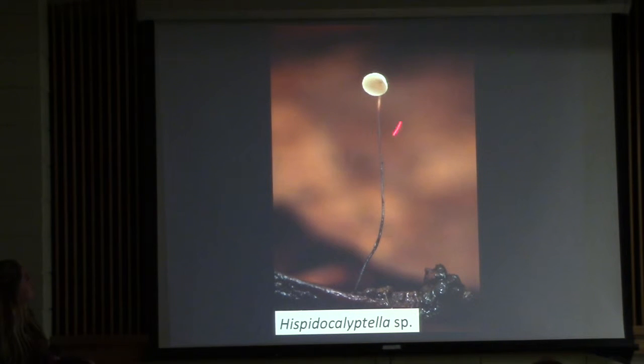Me about this guy, but I thought this was a Marasmius until I looked at it more closely. As you can see, there's obviously no gills here, but it's sort of like an inside-out mushroom. The stipe is actually attached to the back here rather than to the inside, and then it sort of hangs out, and it's got these little hairs on top. Beautiful little guy.